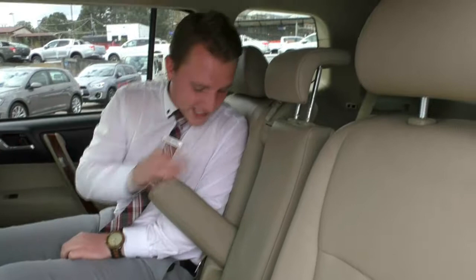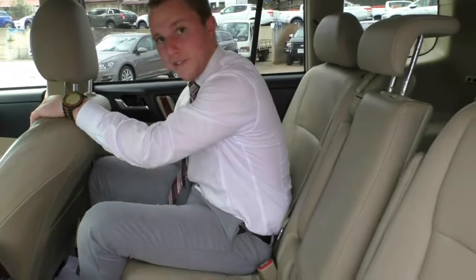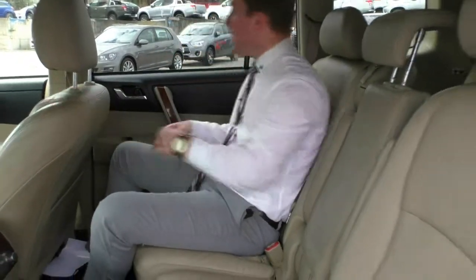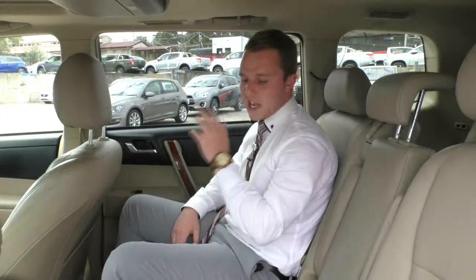Now, guys, these leather seats are super, super plush and comfortable. And each side has its own armrest that drops down, which just makes it fantastic for long trips. Now, on top of that, guys, we can adjust where these seats are in the rear just by pulling a lever underneath and sliding them back and forth. So, guys, just a fantastic amount of space back here. Super comfortable overall, and so many amenities and features even in the rear seating of this Toyota Kluger.